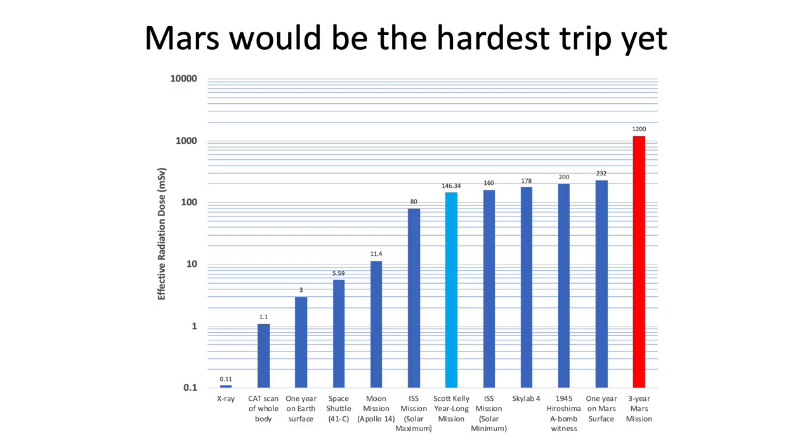And that's just on the space station, right? That's in low Earth orbit. That's not even that far away. If you look at, for example, the amount of millisieverts, the radiation dose that Scott Kelly got here in light blue was 146 millisieverts. It's much more than, say, a CAT scan or X-rays you can see down here, but not as much as, say, watching an atomic bomb test.